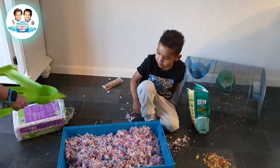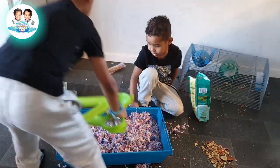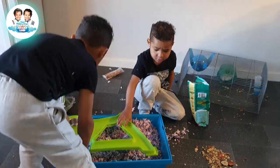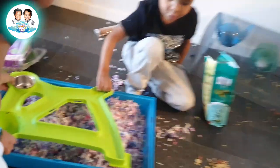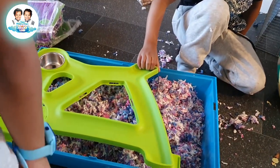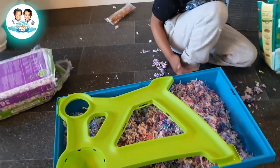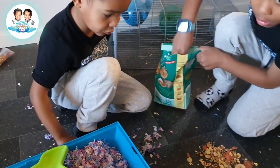I will put the hamster. You want to put the hamster? You can put the food first before you put the hamster. No. Yeah. No. You need to put the food. No. I don't want it.